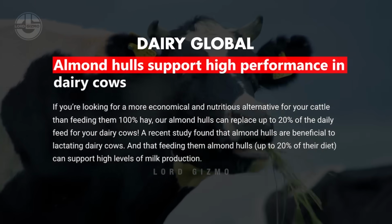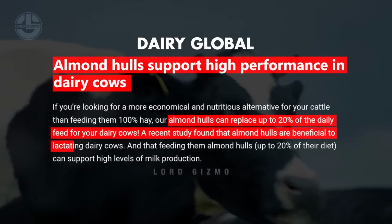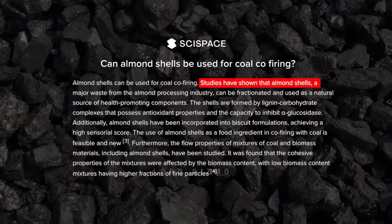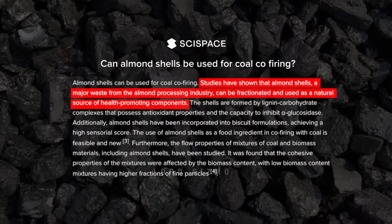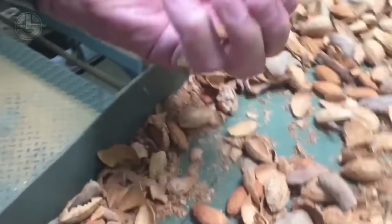In fact, many farmers use the shells as a high-quality feed supplement for their cattle, which not only reduces waste, but also improves the overall health and well-being of the animals. Additionally, the shells can be used as a fuel source in the production of coal, further reducing waste and promoting sustainability. By finding innovative ways to reuse and recycle the waste from their almond processing, this facility is setting an example for other industries to follow.